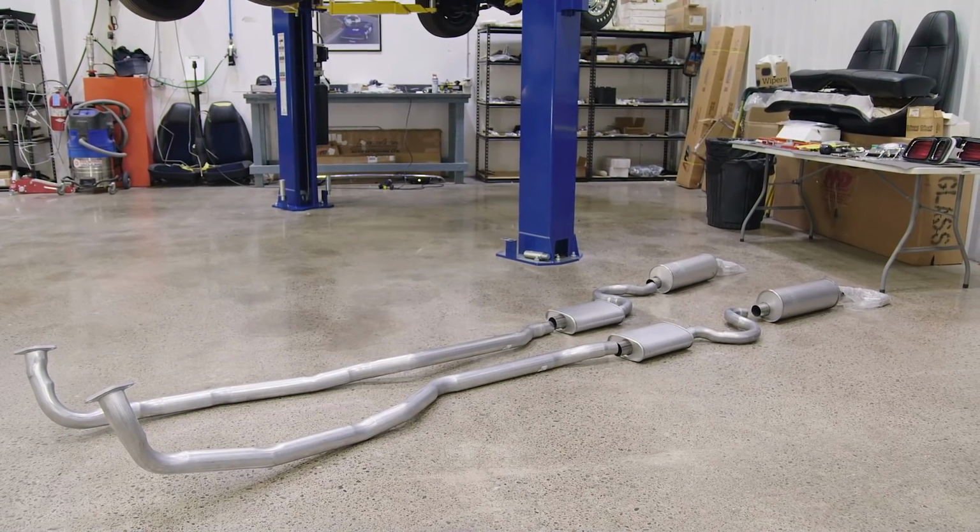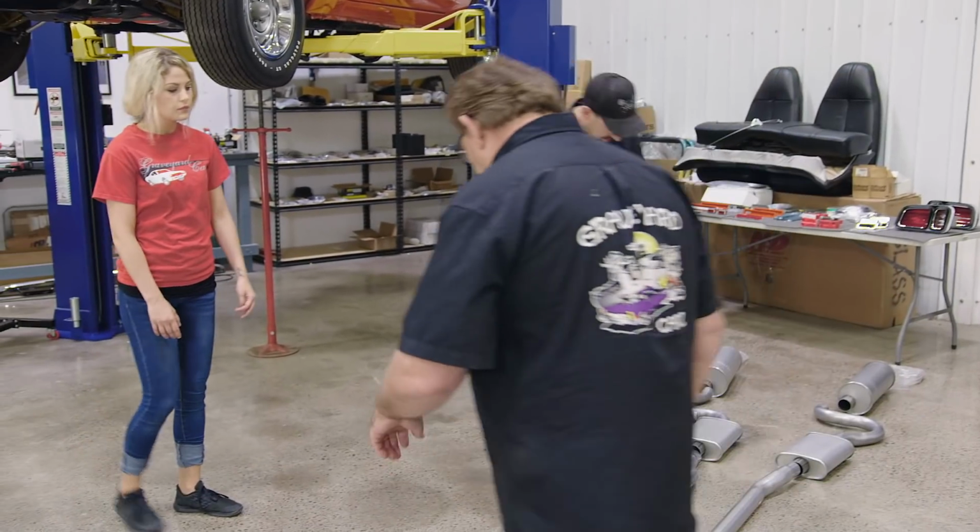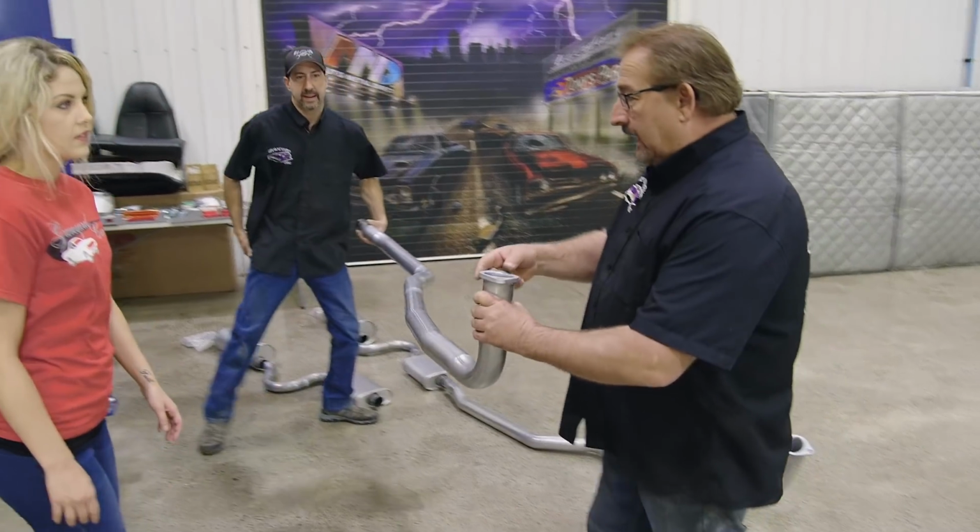You lay it out, it's all marked left and right. It makes us look really, really good. It does. We don't have to guess, we don't have to do anything. It's laid out, it's ready to go. What do you start with, the right side? Yep. Passenger side? Yep. So Allysa, I'm gonna let you fit the head pipe to the manifold.